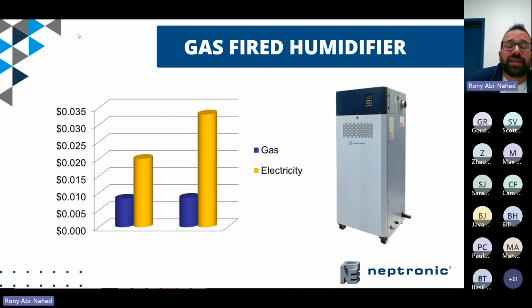So as I said, you can use gas for any type of application, but not the precise application. Let's say you have a big pharmaceutical application where you need humidity in the whole space, but very tight humidification in one precise room. Then you use the gas unit for the big space, and you install an electric unit for this room to be able to do the tight control.